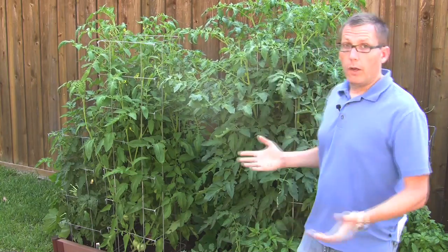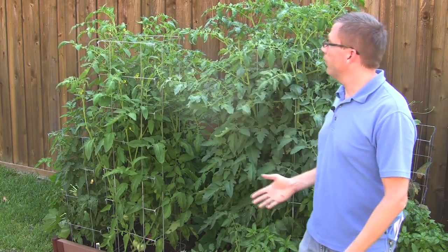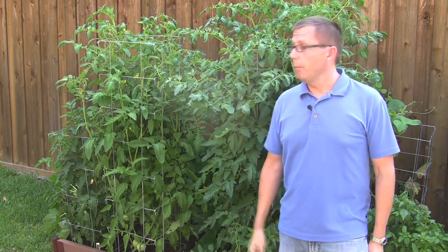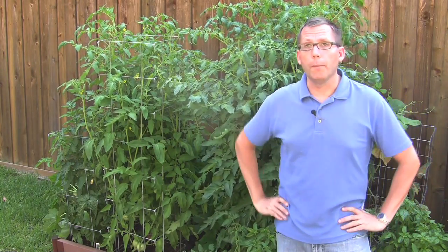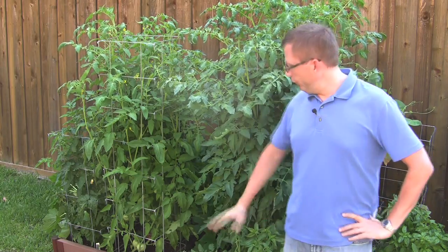Right here, I'm still in the shade. The sun hasn't quite moved over here. This spot only gets about 6 hours a day, but as you can see, it's still doing pretty well. So be creative, look around, and you can find a good sunny spot, even if it's a small garden just like this.